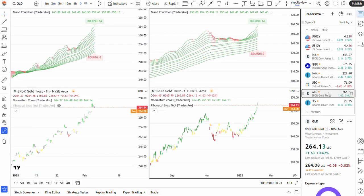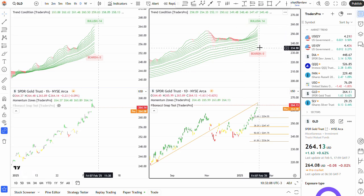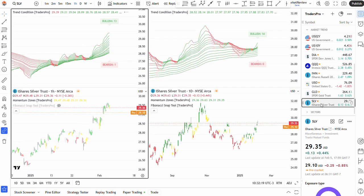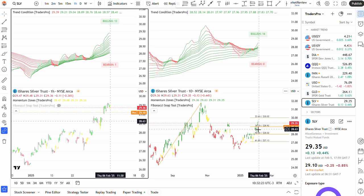Gold continuing its really nice run, starting to get this expansion of trend towards the top end of that range. The 60-minute, 1 hour time frame expanded in its trend. You can see the upper end of those ranges starting to curl back a little bit. Watch for some kind of compression there on gold, and also SLV getting a nice expansion so far with gold as well.